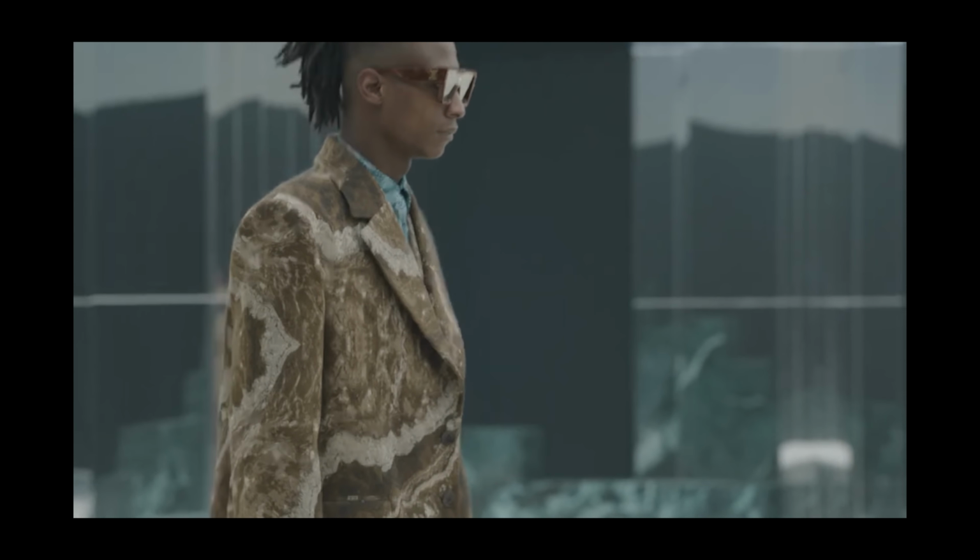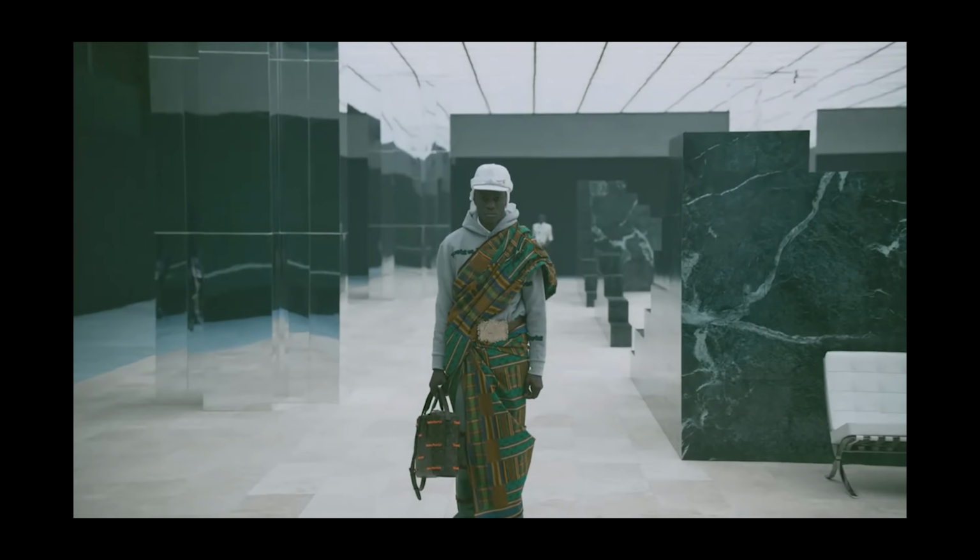But if you're into prints and patterns, feel free to experiment. But I might suggest maybe waiting until the trend sort of chills out a little bit to see what we're left with after all the dust settles. So that's what I've got for you guys today.